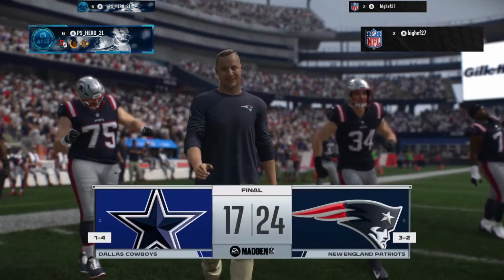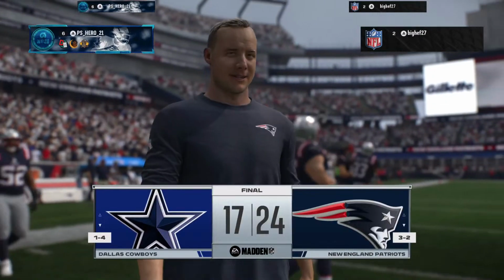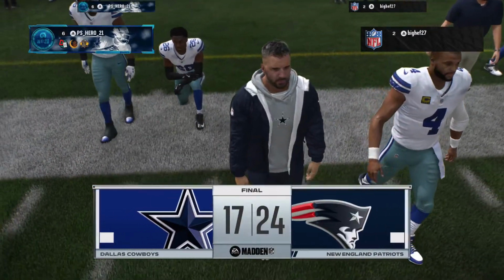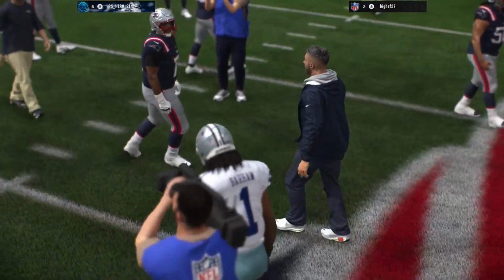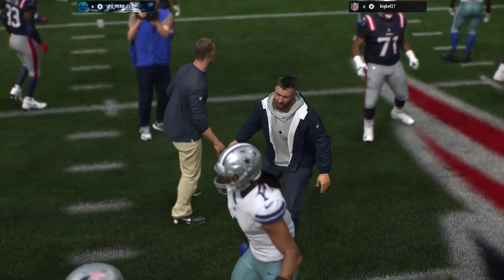So it's a win for the Patriots. And with an open date on the schedule next week, we'll be able to savor this one for a while. Rest up and ready to get back at it in 2 weeks' time.